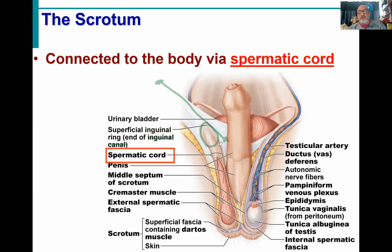The spermatic cord surrounds and protects all of the structures going into and out of the testis. There's got to be blood vessels going into and out of it, nerves going into and out of it, right? There's got to be the tube, the ductus deferens, that carries the sperm out of it. And so it surrounds and protects all those things.